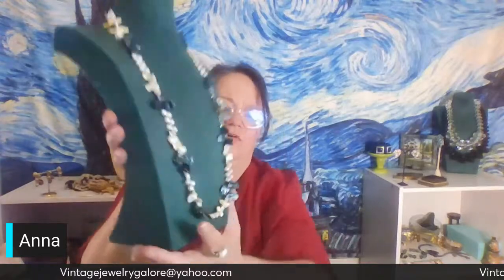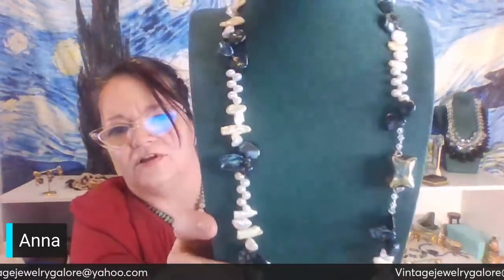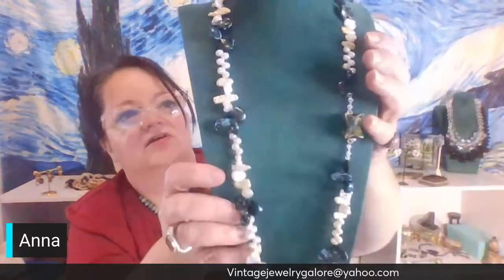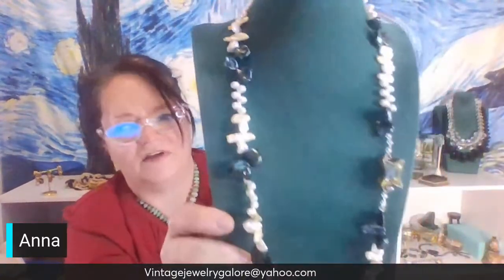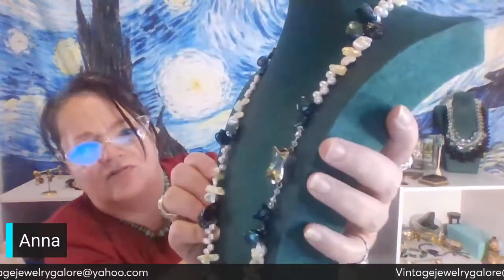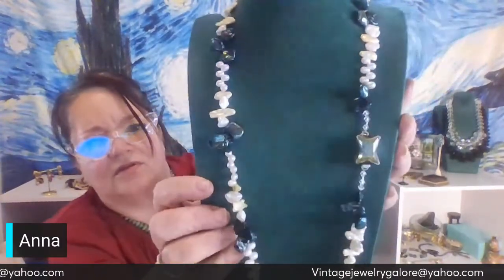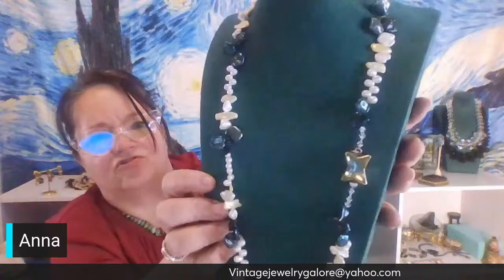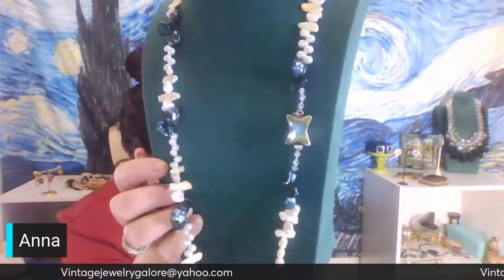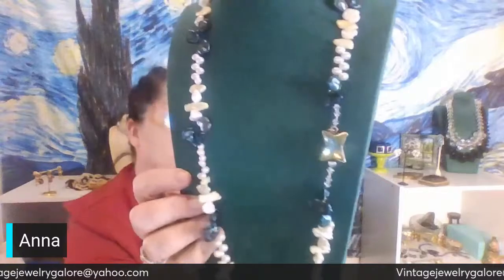That's why I'm calling them Baroque. And the luster is very nice on all of them, especially these ones. Okay, I do think these ones might be dyed. I'm going to start this. The clasp is nice. It's a nice big sterling clasp. And it's a bluish mixture of different colors in there. I'll start this. These are really pretty pearls.